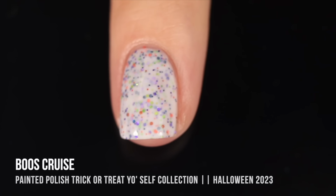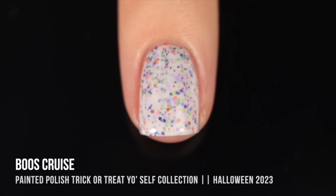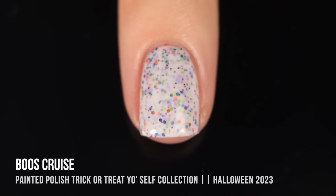And even though I wouldn't wear this shade any time of year, it feels like truly a perfect Halloween shade. It's so whimsical and fun, so it doesn't have that sort of creepiness of Halloween. So it's definitely more of the whimsical, fun kind of vibe of Halloween rather than the scary, gory kind of parts of Halloween. But I think that's just what makes it so special. It feels so bright and fun, but it also feels so festive.